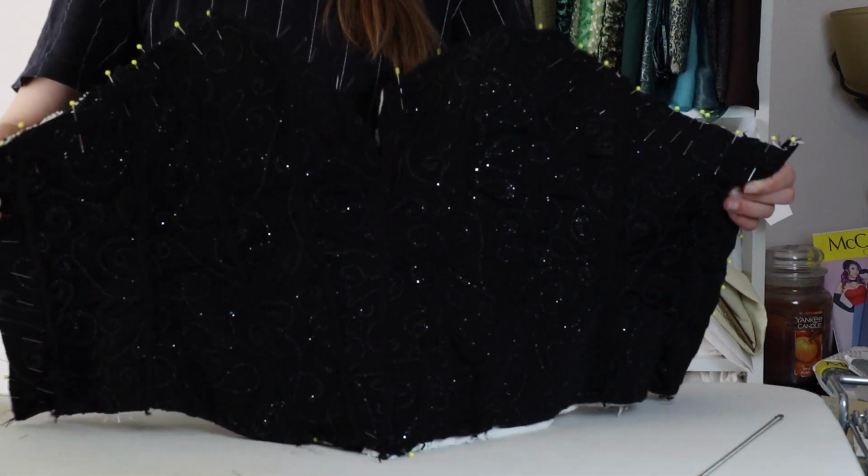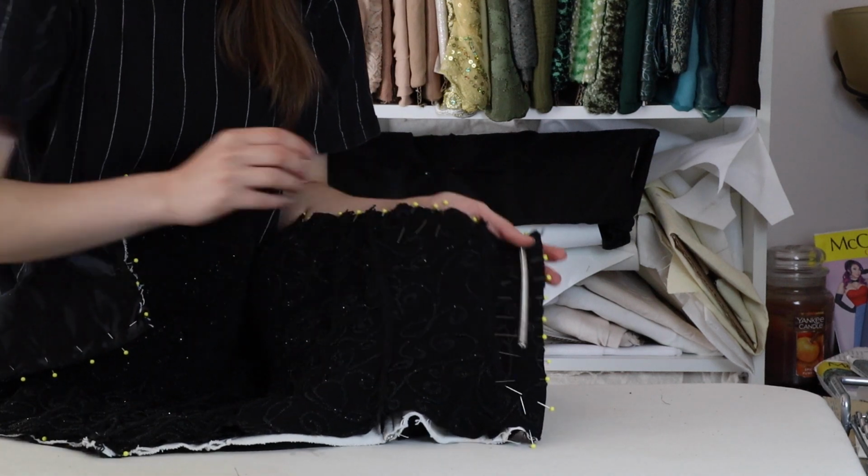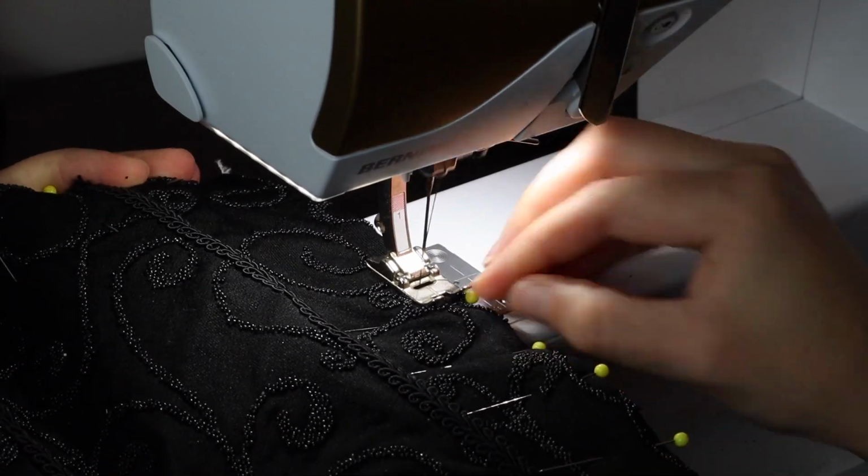And then I add 1 more piece of boning to the edges where the grommets are gonna go, so it's super stable. And because I had a teacher in fashion design school who got angry at me for not doing that, so it's been ingrained in my head forever.